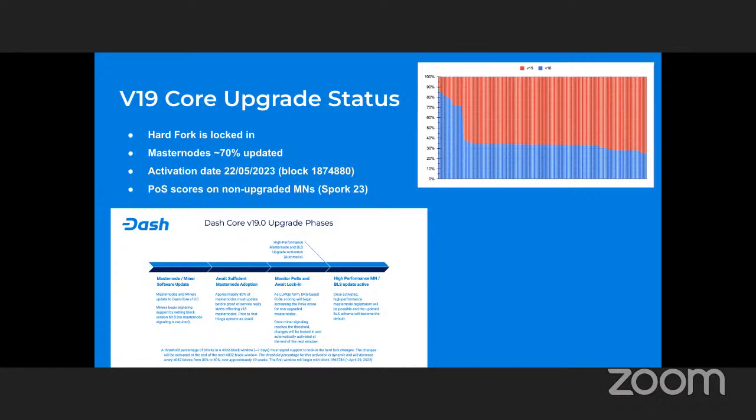The activation date is going to be the 22nd of this month. That is now in 6 days. The block is on screen here. If you're not upgraded by that time, you're going to completely fork off. Please make sure you upgrade. The hard fork is locked in. It's going to happen on this date. Roughly 80% of masternodes have upgraded, and if you have not, then please do so. That's about it for this. We can go on to the next slide.